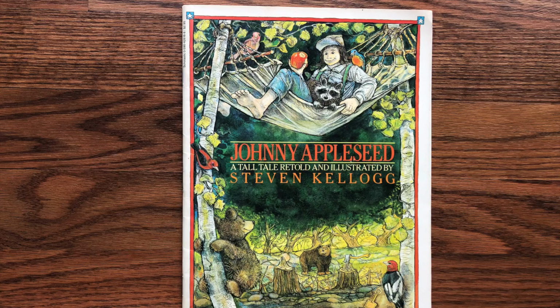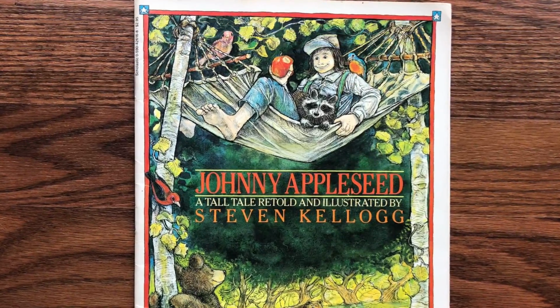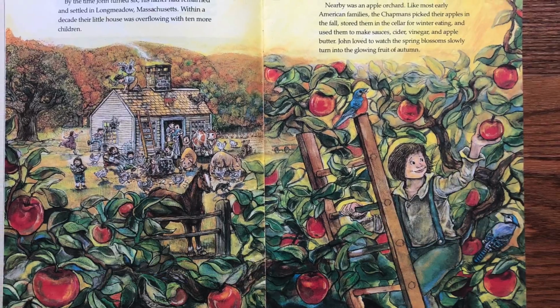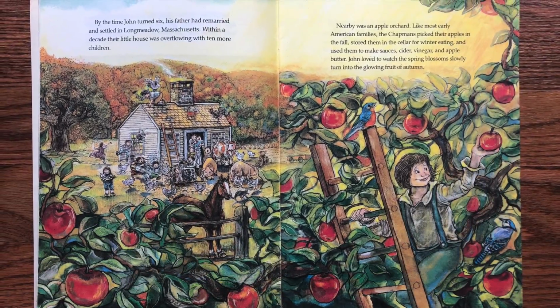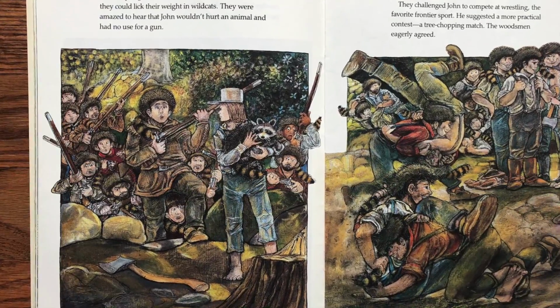Next, you cannot create an apple book basket without including some books about Johnny Appleseed. So this here is one of the tales by Stephen Kellogg. He is actually one of Noah's absolute favorite authors and illustrators. And this is Johnny Appleseed, A Tall Tale Retold and Illustrated by Stephen Kellogg. Again, this is another picture book where the illustrations are just kind of the star of the show.